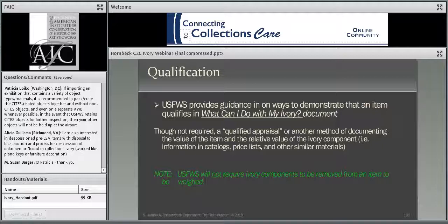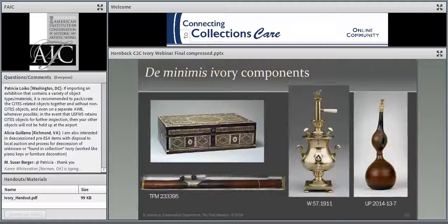And U.S. Fish and Wildlife provides guidance on ways to demonstrate that the item qualifies in the What Can I Do With My Ivory document we talked about before. They also note they will not require ivory components to be removed from an item to be weighed. Examples of items likely to qualify for the de minimis exemption include many musical instruments, most knives and guns with ivory grips, household and decorative items, including teapots, measuring tools with ivory parts or trim, baskets with ivory trim, walking sticks and canes, and many furniture pieces with ivory inlay.